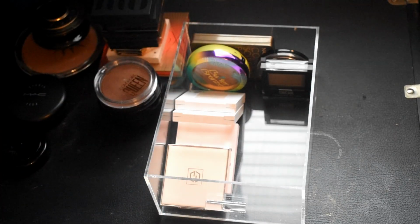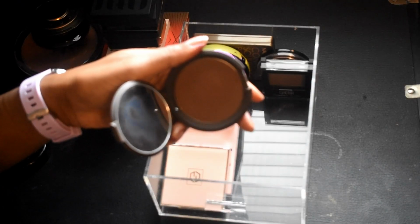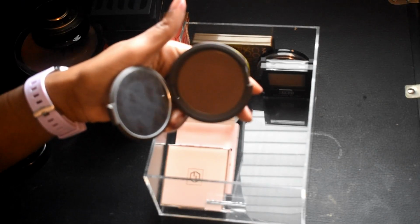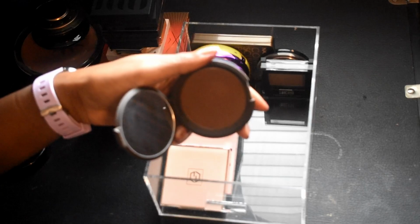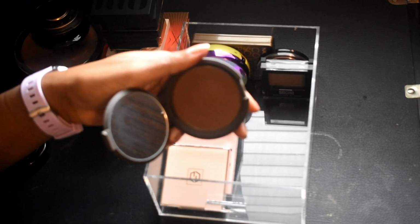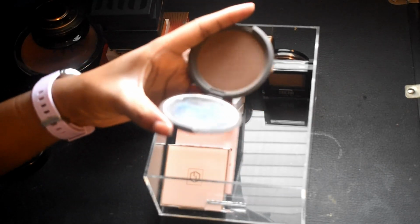Next is another Becca product, and it is in Cacao. It is in their multitasking powder. This is extremely deep. I did not anticipate this being as deep as it is, especially for me. I tend to go for the darker shade just knowing that that's what I need, and I did not need it for this. This is definitely a very deep cool tone shade. I feel like this would actually work on like a Nima Tang. So this is too deep for me, but I will keep it in my collection.